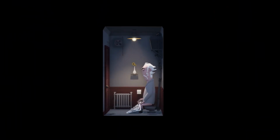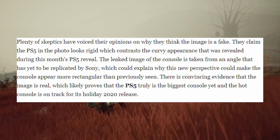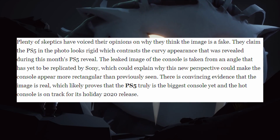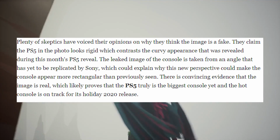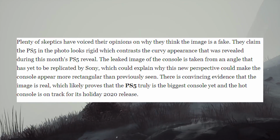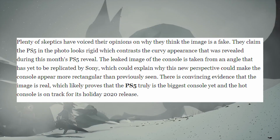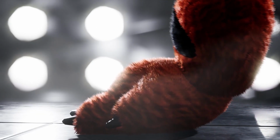And then finally, the article ends off with, plenty of skeptics have voiced their opinions on why they think the image is fake. They claim the PS5 in the photo looks rigid, which contrasts the curvy appearance that was revealed during this month's PS5 reveal. The leaked image of the console is taken from an angle that has yet to be replicated by Sony, which could explain why this new perspective could make the console appear more rectangular than previously seen. There is convincing evidence that the image is real, which likely proves that the PS5 truly is the biggest console yet, and the hot console is on track for its holiday 2020 release. And that's the end of the article.